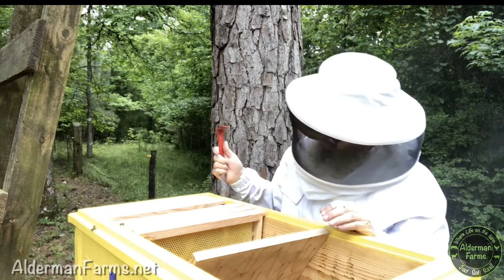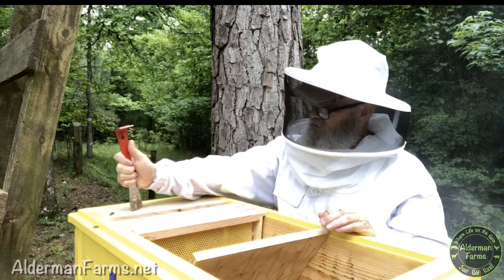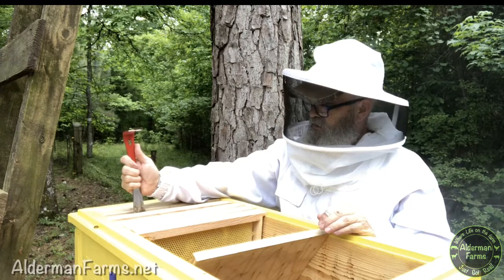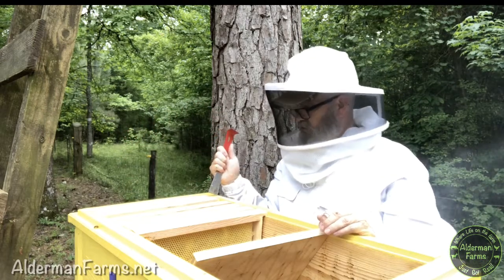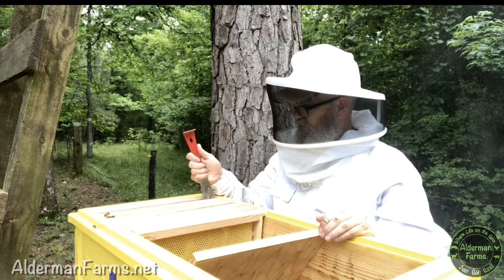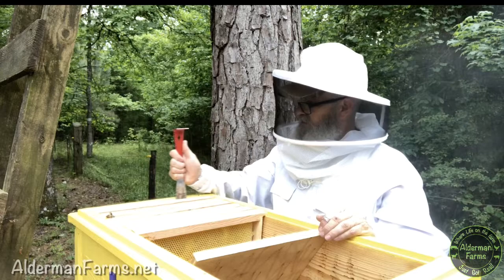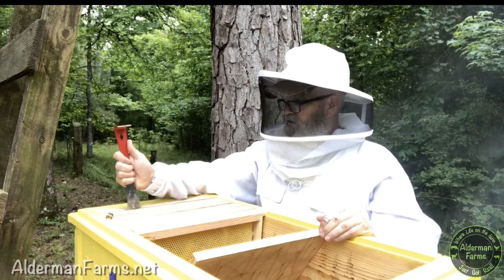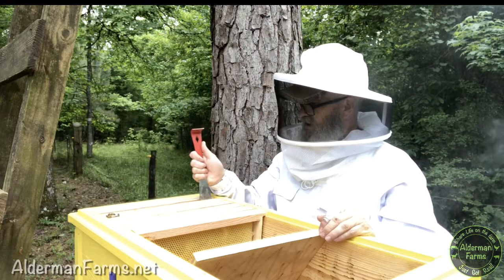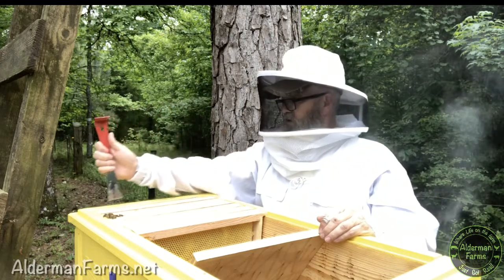I may actually, I don't know, I thought about just not looking at every single one. Let me skip one. Really hoping to find some capped brood here on day 11 in the hive. So I'm going to go all the way over to the first frame, because they really did start work on this first frame as soon as they were in this hive. So let's see what we can find over here on this first frame.